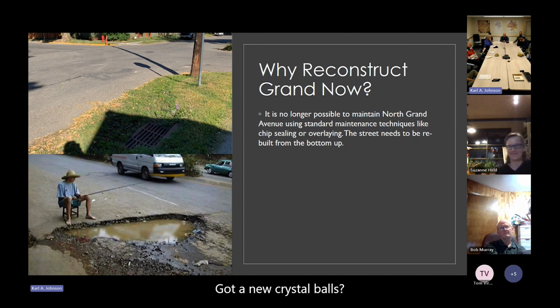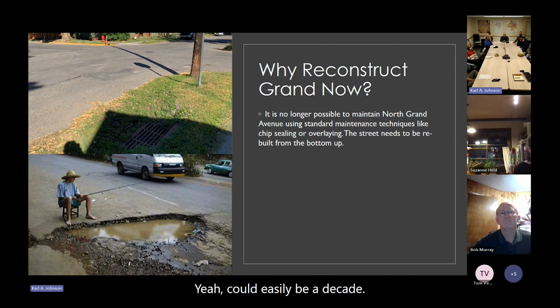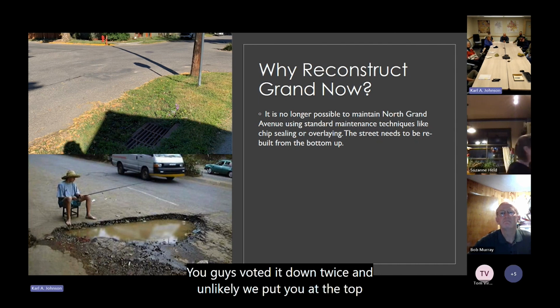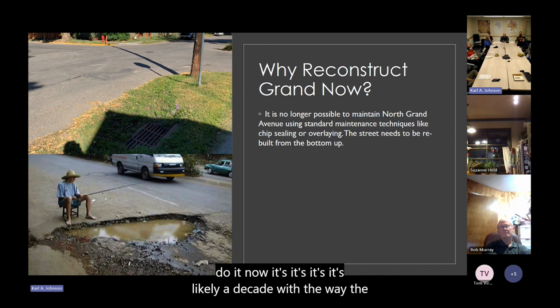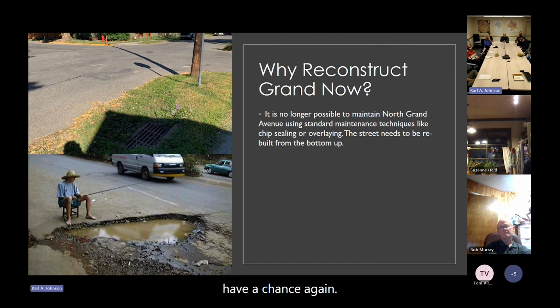Got any crystal balls? It's a decade. Yeah, it could easily be a decade. You guys voted it down twice. It'd be unlikely we put you at the top of the list again. I think that's important. If we don't do it now, it's likely a decade with the way the process works and the other things in the system before we have a chance again. And it won't get any cheaper.